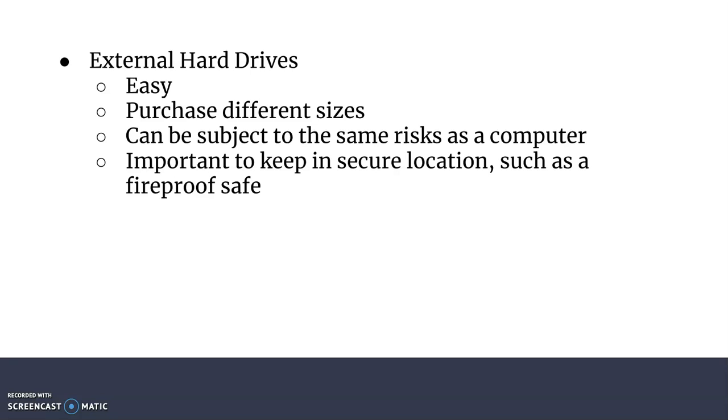But if you're thinking about an external hard drive, it has the same risks as a computer, right? It could be stolen, it could get damaged, it could all of a sudden no longer work. So while an external hard drive is an option, just remember that it's really important to keep it in a secure location. So don't keep it anywhere near your computer when you're not using it, because if that part of your house gets damaged, then likely the external hard drive will get damaged as well. So it's recommended, if you have really important files on there, to keep it in maybe a fireproof safe or somewhere else secure in your house.